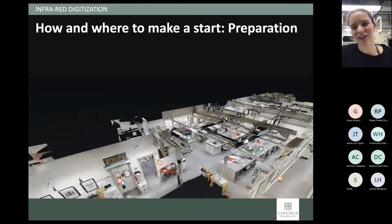And now I'll just start to talk about if you actually wanted to do this as a project. Where do you start? Say that you say, I want to create a digital model of this building. How do you go about that from start to finish to make it successful?